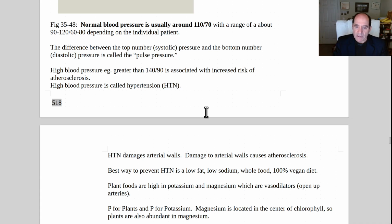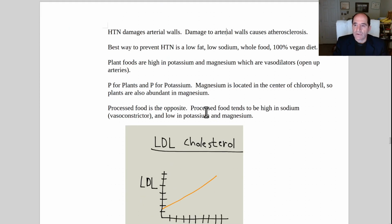Okay, the best way to prevent hypertension is a low-fat, low-sodium, whole food, 100% vegan diet. Plants are full of all the good stuff. They're full of potassium and magnesium. Those are vasodilators. Okay, if you don't add sodium, then that diet will be low in sodium. And they also got nitrates, the precursors to make systemic nitric oxide.